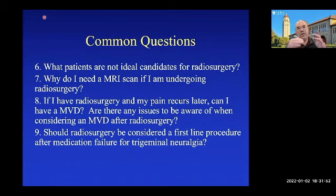And it needs to be a special thin slice MRI scan. There are certain sequences that we use. We use a Fiesta sequence on a GE scanner. We use a CISS sequence on a Siemens scanner. And unfortunately, a lot of patients come in with an MRI scan that does not have these thin slices on them, and we end up having to repeat the MRI scan prior to the radiation treatment.